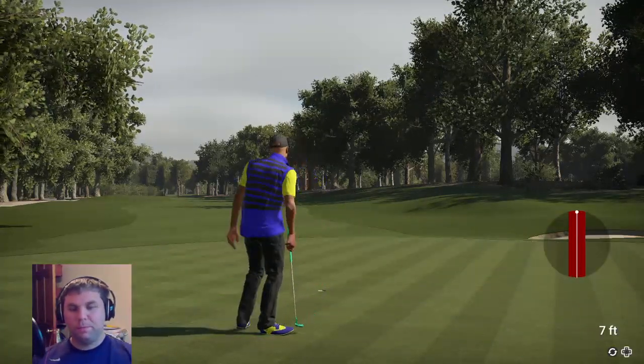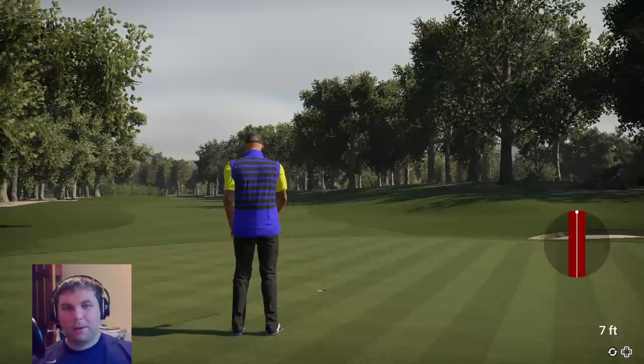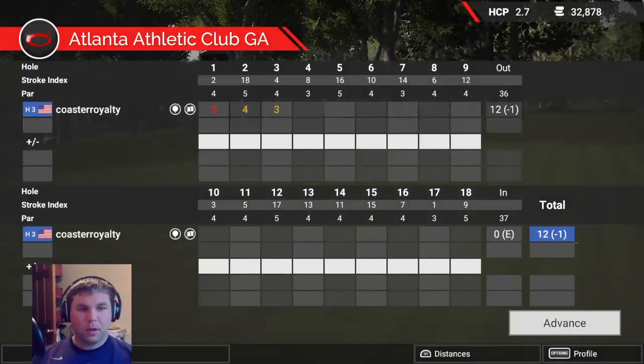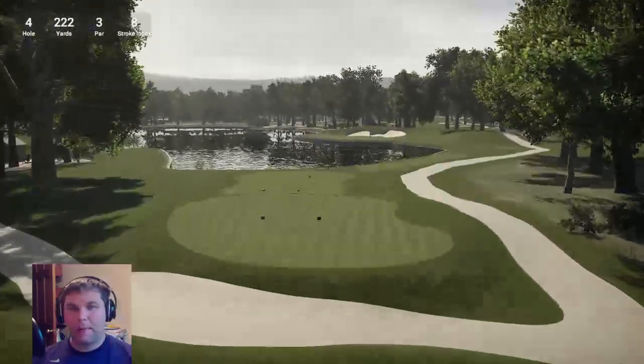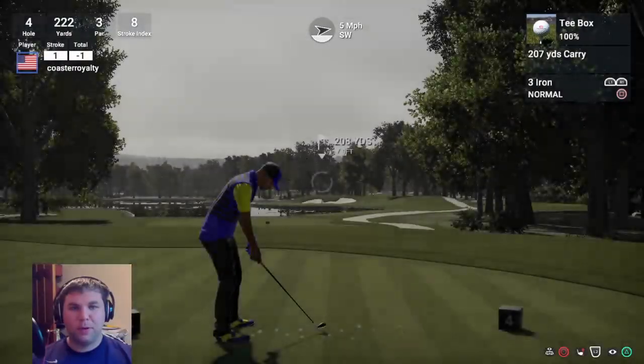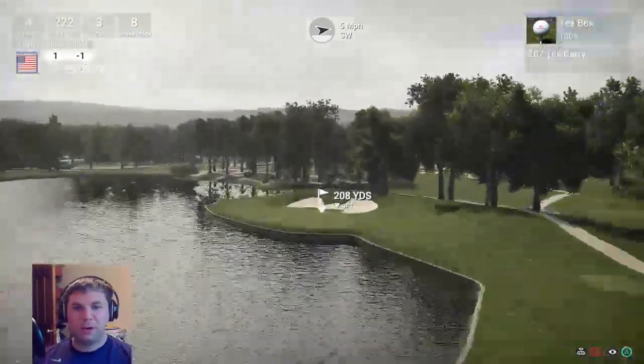So there you can see. And there's your birdie. That's back-to-back birdies here on the bounce. So we're going to go to 1 under. Remember that this tournament will be handicapped because we are playing at a course that is handicapped. So keep that in mind as we play this tournament starting tomorrow.